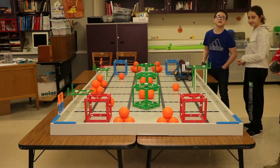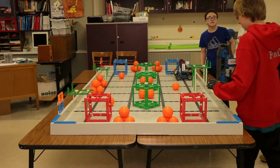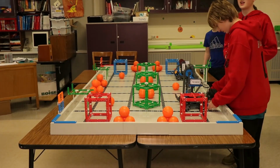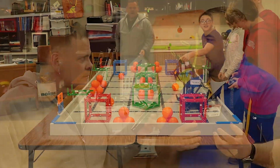So that driver control, there's 2 robots on the field at a time. Well, only one of them is from Thief River. So we're randomly paired with other schools, other teams, and the students have to learn to interact randomly with other schools and figure out how to do the best to win that teamwork award.